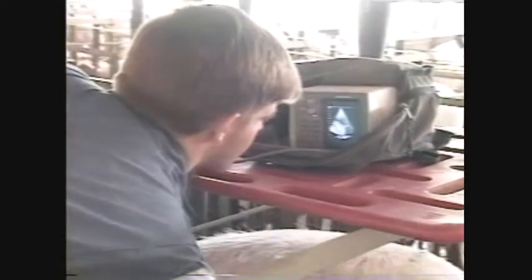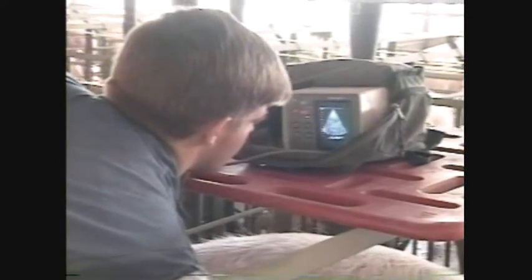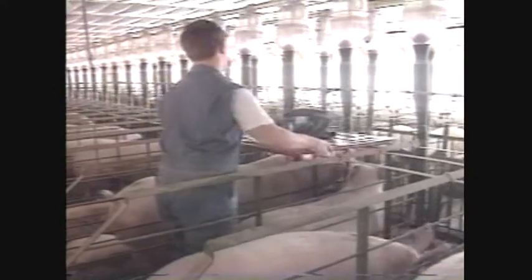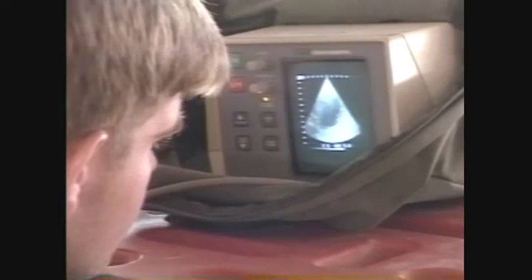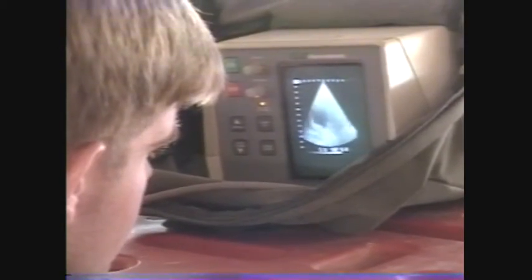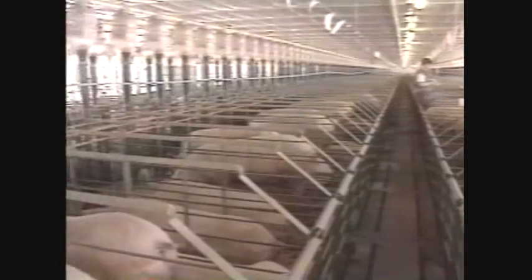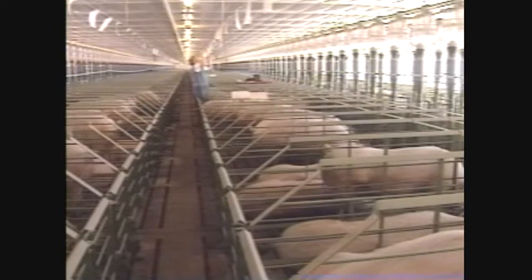B-mode ultrasound equipment is now being used on many farms. This equipment actually allows the operator to quickly visualize on a video screen the shapes of fetuses in the uterine horns. With experience, pregnancy can be accurately determined from day 21. False negatives are eliminated when fetuses are detected visually. Elimination of false positives allows more efficient rebreeding programs.